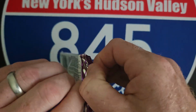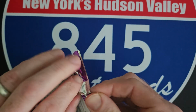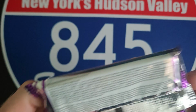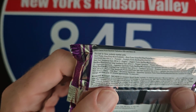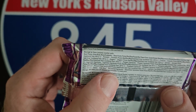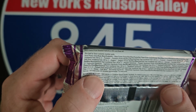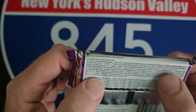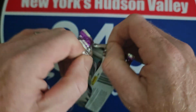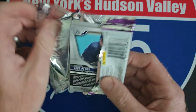I haven't seen a lot of this ripped on YouTube. But it is listed. Just in the back of the pack. Back of the pack here. Very small writing. Groovy, Colorblast, Sensational Signatures. Talisman's up there. And they come in Prizm. So that's not a very rare card, being that it's a base. Workshop is not a big name.